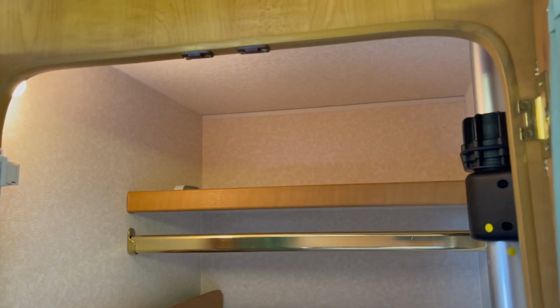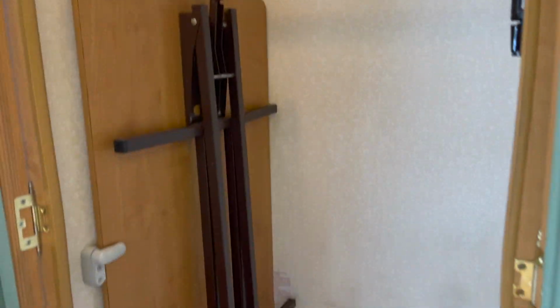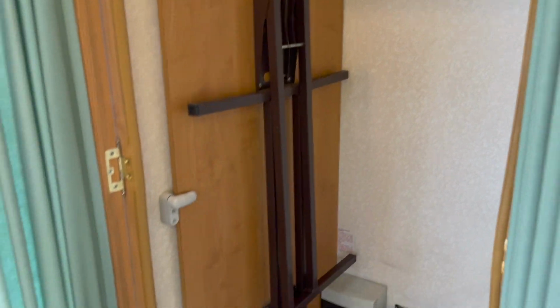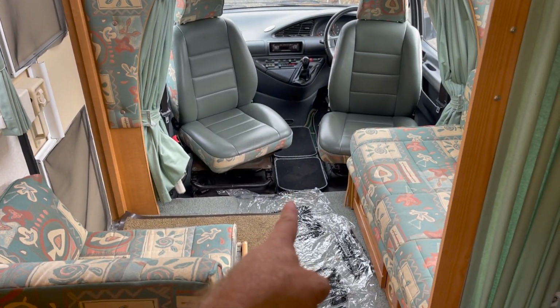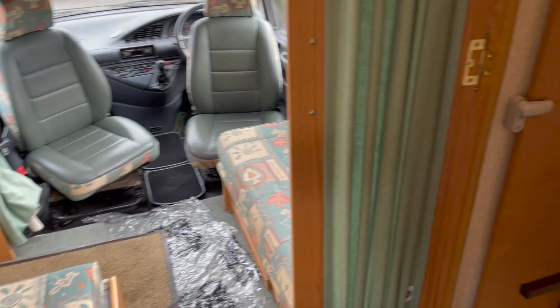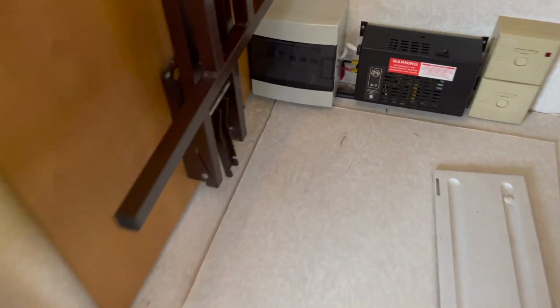Large wardrobe. Wow, look at that little feature. I like that it comes on with the door opening. So we've got this separate three-legged standing table. Quite a nice feature. Obviously you can put it inside here, but if you wanted to take it outside for al fresco dining, that's what it's all about. No problem. So what have we got here?